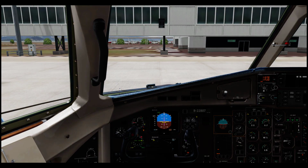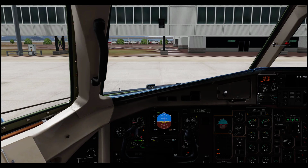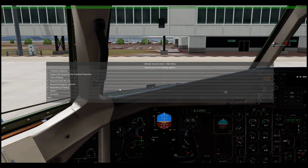All right, so. Ground, Sierra Romeo Tango 7555. Request startup and pushback. Sierra Romeo Tango 7555, startup and pushback approved. Roger, SRT7555. Now I know that we can back this up using our props, but what fun is that? So let's go and talk to our ground crew.